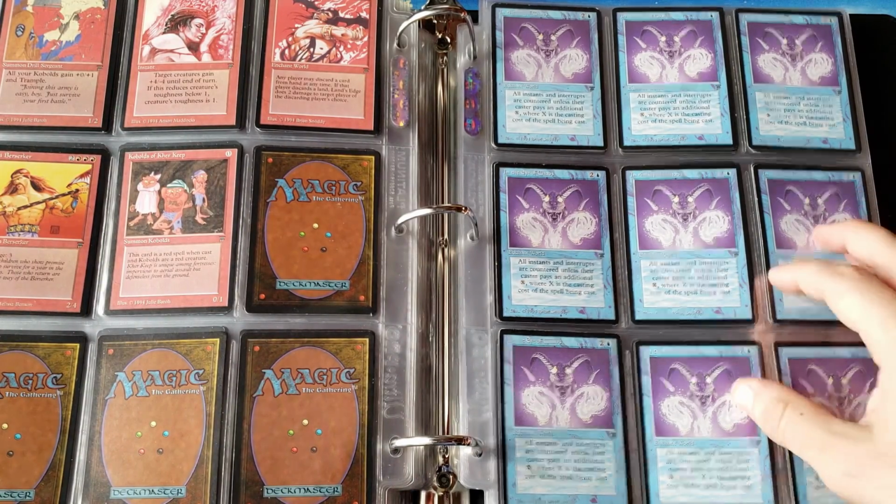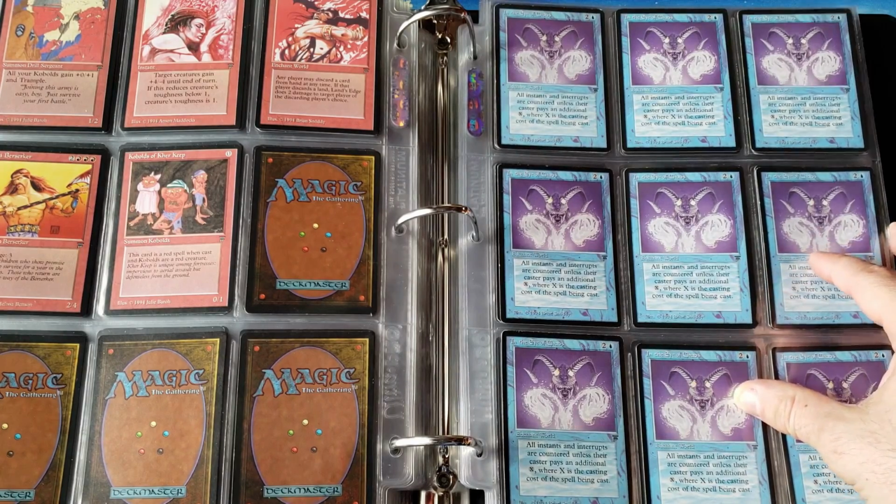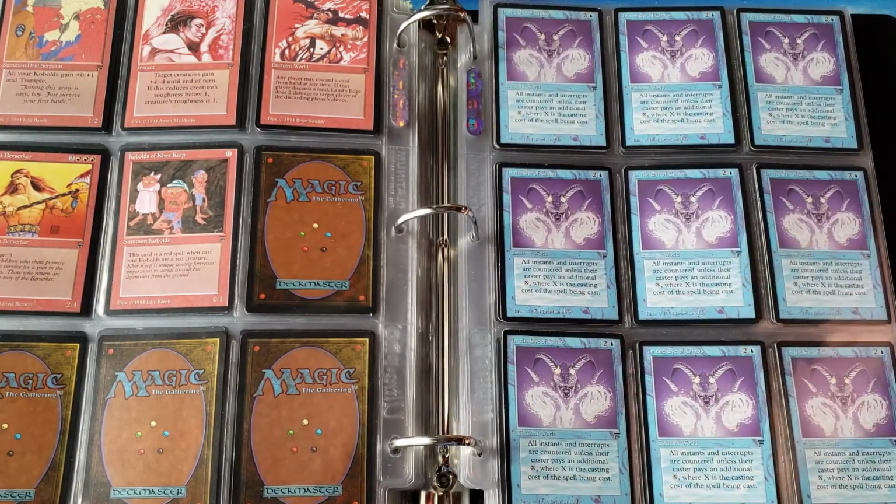So let's get over to the blue cards. So apologize, my voice is a little raspy because I've been coughing a lot, the allergies and cold weather, getting a cold, blah blah blah.